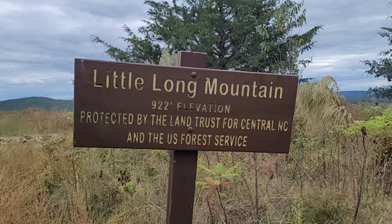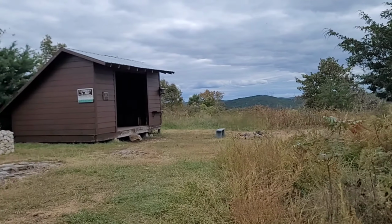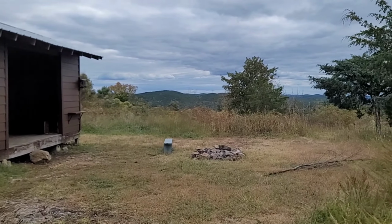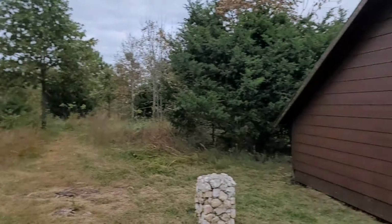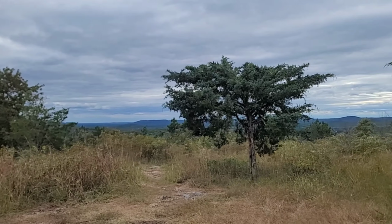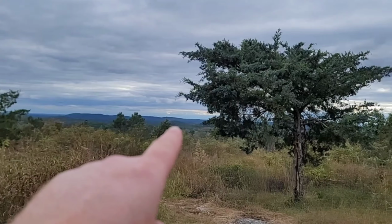All right, this is the top of Little Long Mountain, 922 feet in elevation. Part of the Uwharrie National Forest. It's a bald up here on top of the mountain, but you can see mountains across the way. In the wintertime, you can see the mountains across that way. You can see out into the Piedmont Valley Plateau, and you can see all of the other Uwharrie Mountains over there.